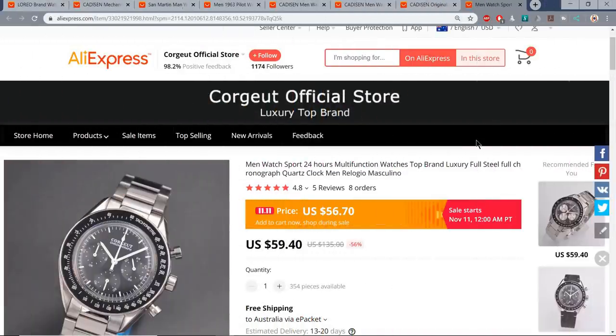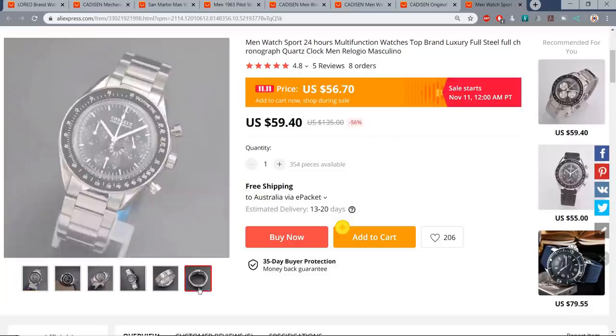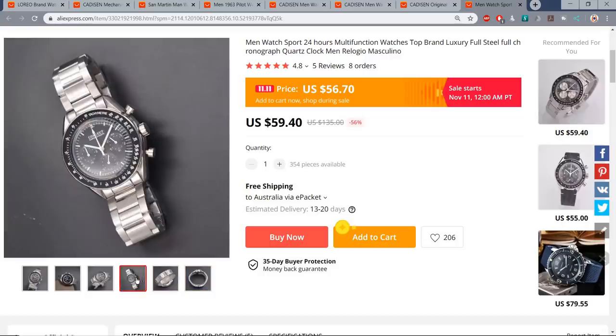And last but by no means least, from the Corgeut official store, again a place that I bought from before, if you don't want a Daytona homage, how's about that? Kinda looks like an Omega Speedmaster to me, doesn't it? This one also features the Seagull Mecha Quartz movement for $56.70. Butterfly clasp here rather than a traditional clasp, and you're not getting domed sapphire crystal, that is a domed mineral crystal.